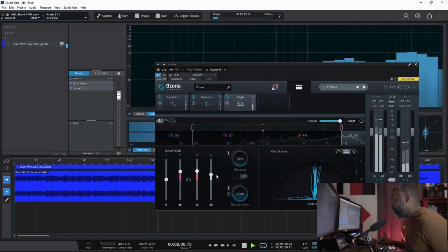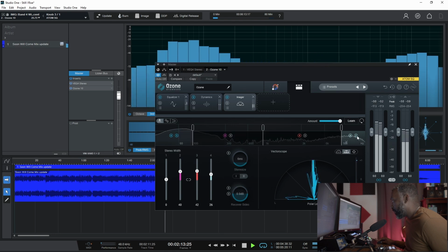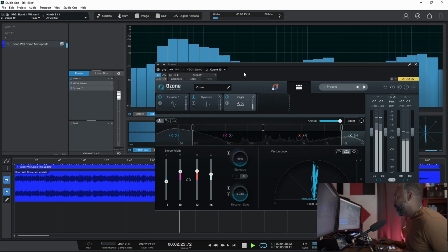There's some information up there. I'm going to reduce the width for the bass frequency, and I'm going to work with this for now.